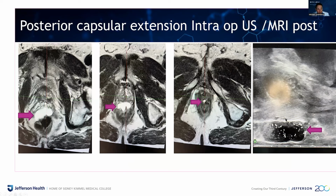And the last slide, the one on the right, is actually the gel with an intra-op picture. So this is what it looks like. And it's almost very spongy. It's a very soft gel. And here we have at least 1.5 centimeters of lift. So the entire back of the prostate is totally protected, and the patient will never feel that.